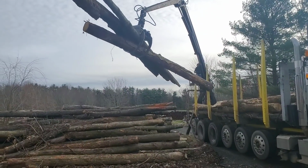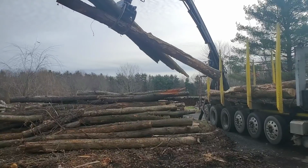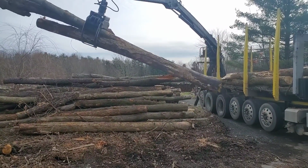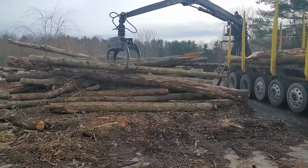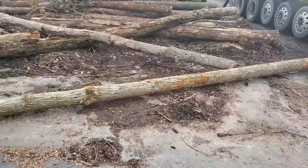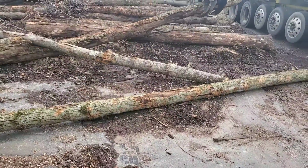Some of these are kind of big though. I think we'll be doing these with the axe. Look out. It's coming this way.